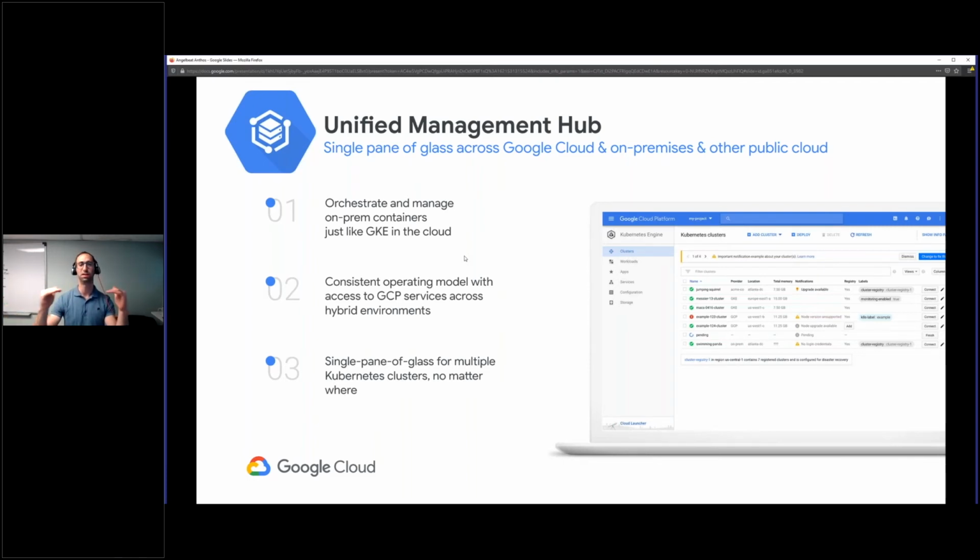I want to have a single view that tells me how my application is running, not how my cluster is running. And that's one of the key capabilities of the Unified Management Hub, the Google Cloud Gateway. It allows you to connect all your clusters into a single management hub and gives you a single pane of view to say, your application is running well, it's running on these different clusters, on-prem and in the cloud, and you can even see your clusters and manage them piece by piece.